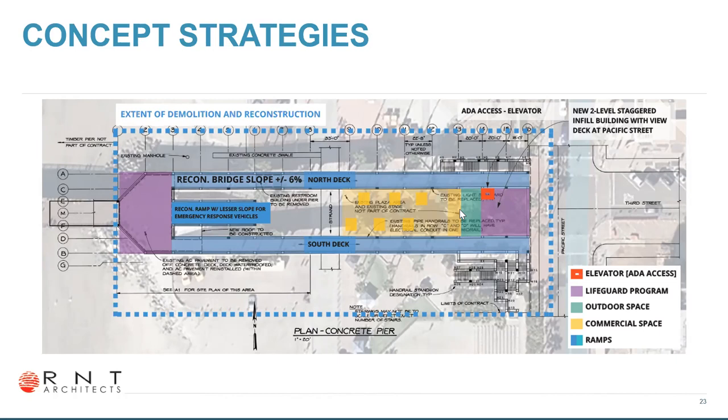In this case, we're thinking we'll create a two-level structure that gives you a new deck off of Pacific Street. We know in the summertime that gets pretty crowded, pretty busy. So we thought maybe that could help relieve some of the pressure from people walking on that sidewalk. So maybe we give the lifeguard facility here, and then, if this is a two-level structure, maybe redo the commercial space below.